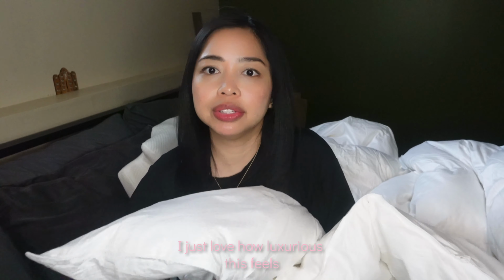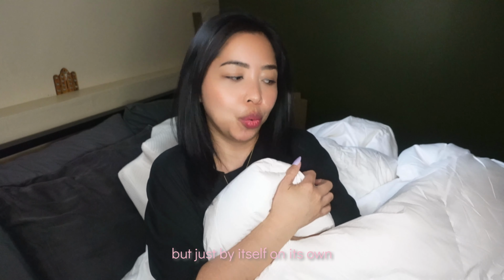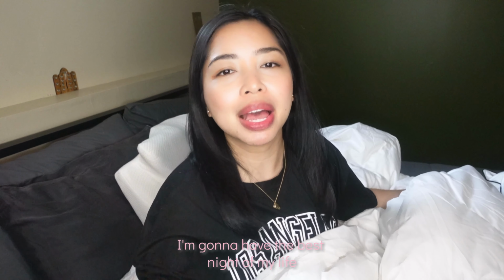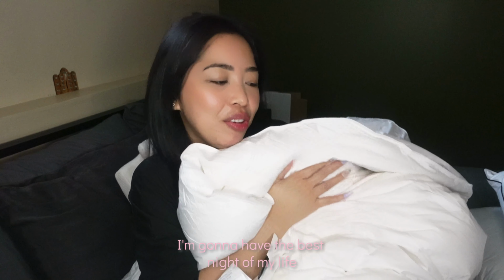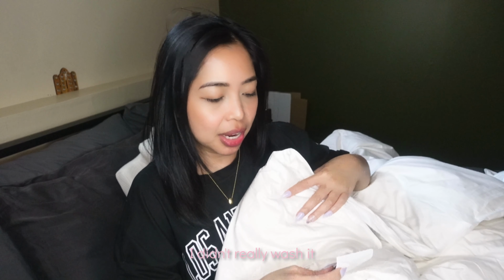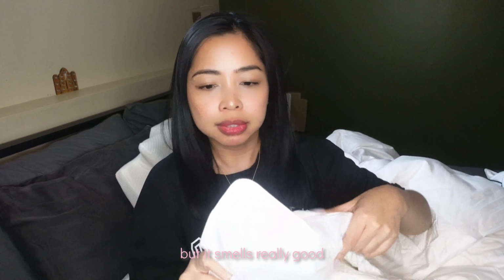I just love how luxurious this feels. We're not going to be using it just as is though. I bought us a duvet cover, but on its own, it's just so fluffy and soft. I'm gonna have the best night of my life with this. I'm so excited to use it. It even smells good. I didn't really wash it, I just put it in the dryer, but it smells really good.